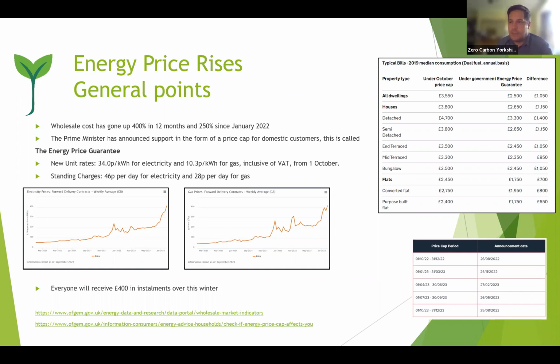But as a result, the energy price guarantee has come in. That's 34 pence per kilowatt hour for electricity and 10 pence for gas. There's also standing charges there, which I won't read out. As a result, everyone will receive £400 in instalments over this winter's billing period for support. The calculations around how that figure was come up with are in the top right there. So there's an averaged data set saying how much each type of house might use, what the price cap looks like, and what the saving potentially is. If you're really interested in this, there are some links on the bottom so you can follow what's happening, and also the new announcements for when the price cap will be revised are in the bottom right for your reference as well.